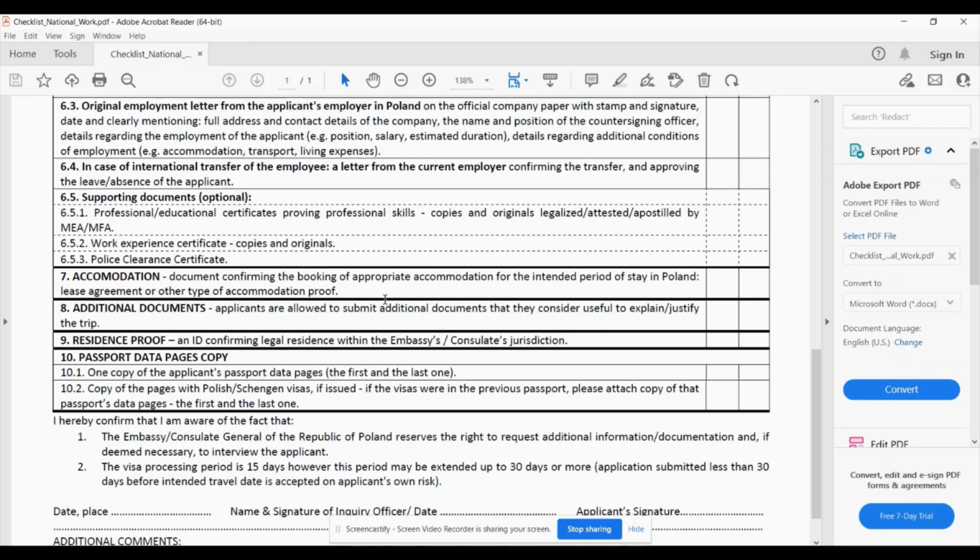No, you just require a temporary accommodation at least for 15 days or up to a month, and later you can go to Poland and you can look for another house or an apartment. So this reservation can be done in Airbnb, Booking.com, or if you are lucky, you could get help from someone in Poland and get a lease agreement also. So this is also a mandatory document. The next document is mentioned as additional document, which is totally not required. Like I didn't provide any.